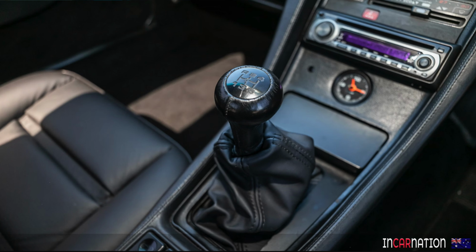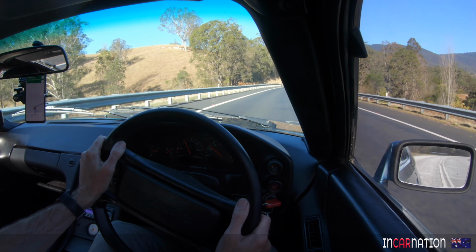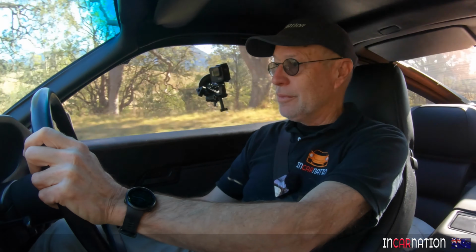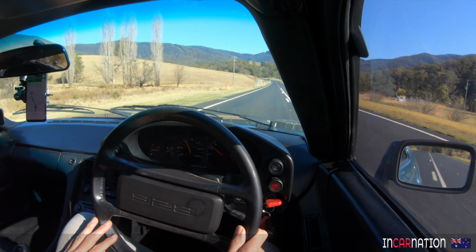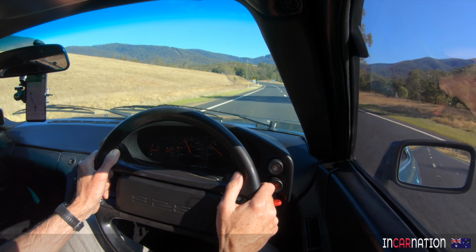I now have my very first manual gearbox 928, and I can tell you right now, after driving it for one day, I'm going to keep it. It's a keeper. Like all good cars, it shrinks around you the faster you go. Now let's get to the twisties.